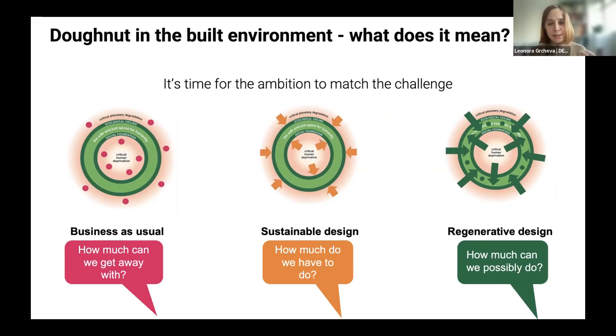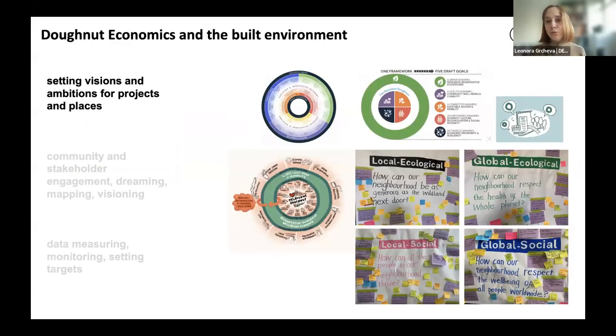So these are some of the guiding concepts alongside all the core principles of Doughnut Economics, and how these turn into different pragmatic ways of working within the built environment takes many different shapes. And I'm just going to share some of the few tendencies of what we're seeing emerge in the built environment and what we're exploring ourselves of different ways to be using Doughnut Economics.